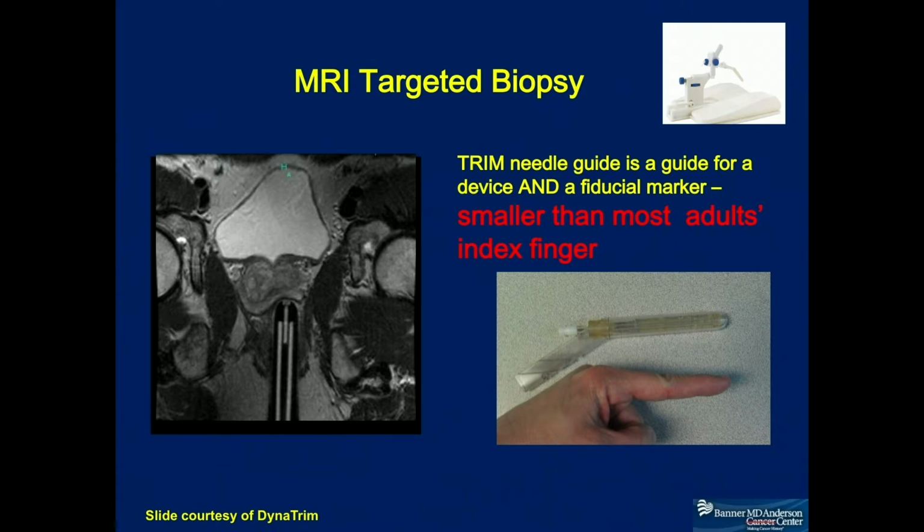In the upper right-hand side is the device. It's made completely of plastic so that it's MR safe. And showing in your lower right-hand corner is the needle guide itself that goes into the rectum. As you can see, the size of that guide is about the size of a finger. And on the right, it shows you that the needle guide is in the rectum and it's pointed toward the prostate.